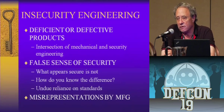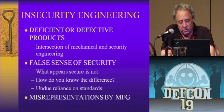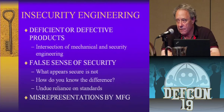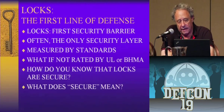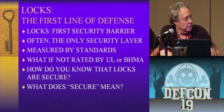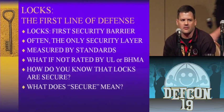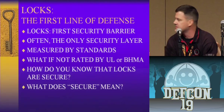And the real question for, especially those of you that are security or risk managers, how do you know the difference? There is an undue reliance on the standards, and that is part of the problem. There's also a problem of misrepresentation by a lot of manufacturers. Matt? So we've talked about this before, but typically physical security or locks are the first line of defense.